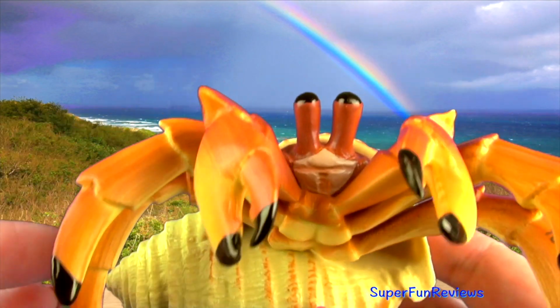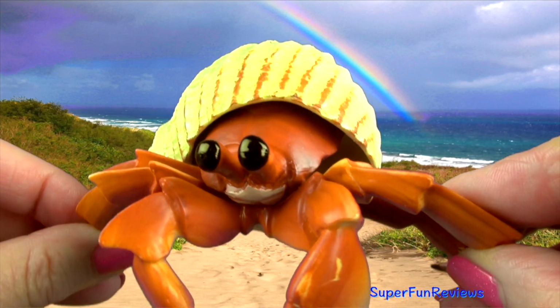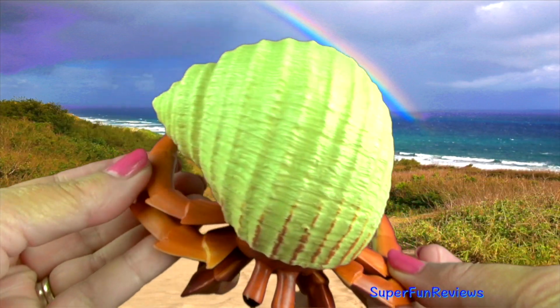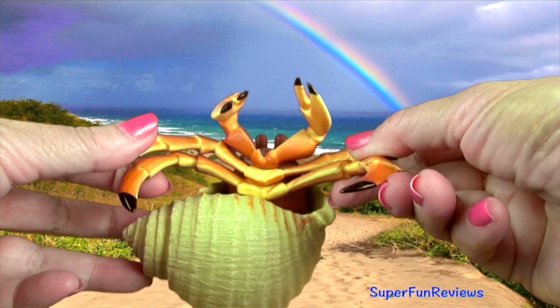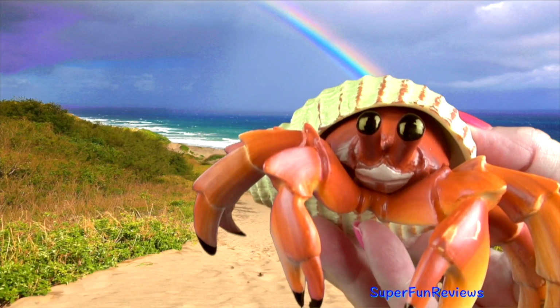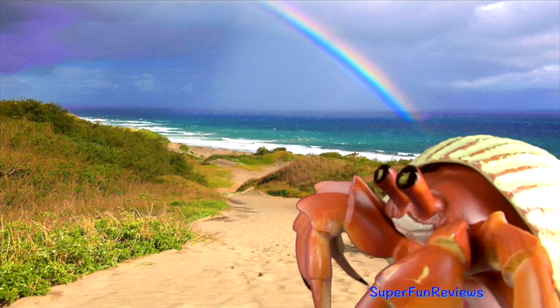The Hermit Crab. I really like this model. It looks so good with the eyes on the stalks there. You can see the shell that it's using and the big front pincers there. The hermit crab is a small-sized crustacean that is mainly found in coastal waters where there is more food and places to hide.